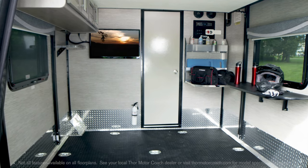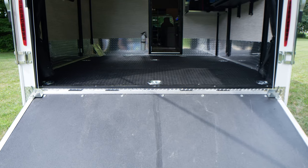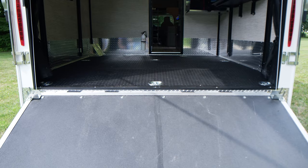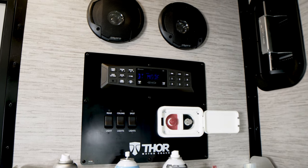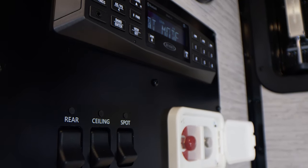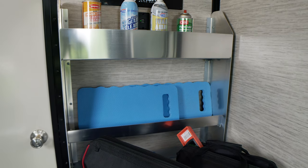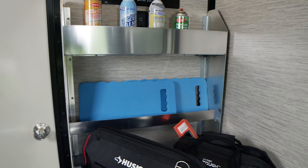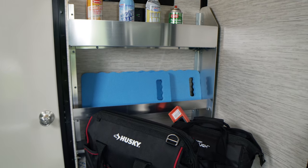It's big and spacious back here. Pull the door all the way down. Now you have your loading ramp with tie-down rings ready for your toys. Up front, walking through the control panel here, you have speakers above for the Bluetooth Coach radio system. These switches are for lights inside and outside, and this 12-volt jump station is a great feature. Right below, a toolbox, perfect for holding all the items you need to keep your toys clean and for the tools you need to keep them running at peak performance.